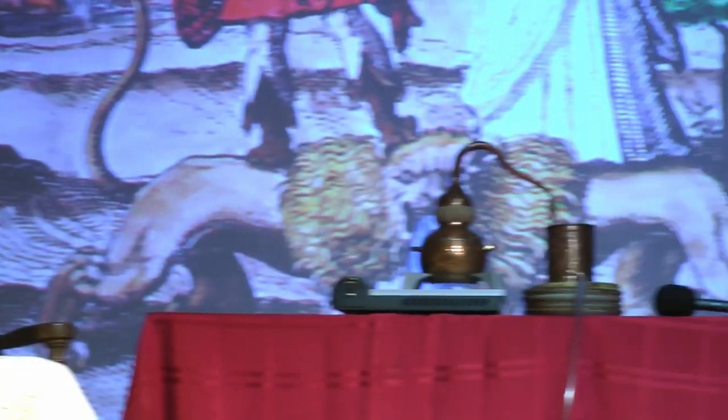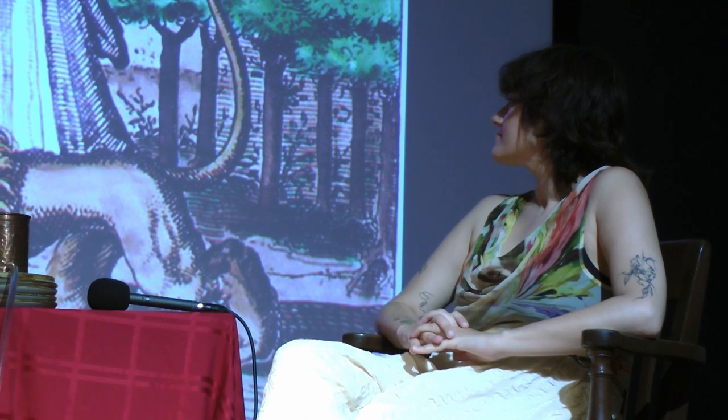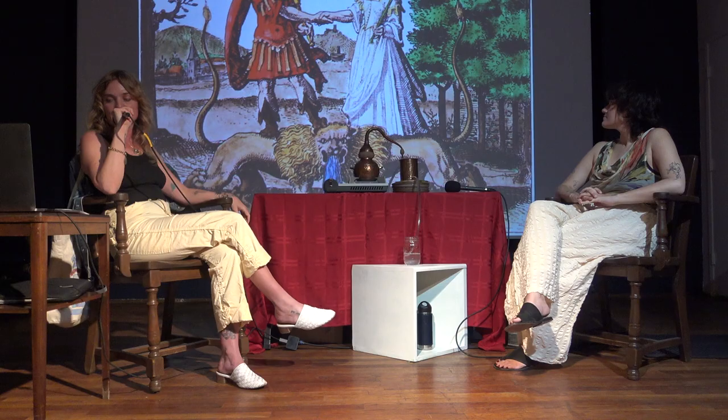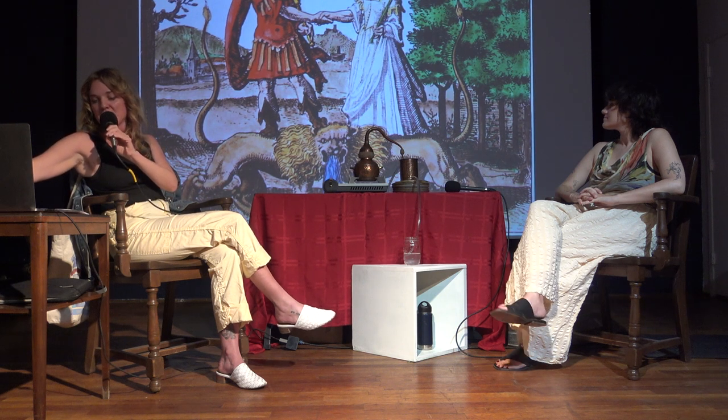It's another image depicting a similar scenario of the sun and the moon, the soul and the spirit holding hands and making one unified substance. And we can relate that to distillation pretty easily, I think.